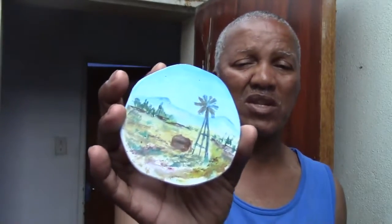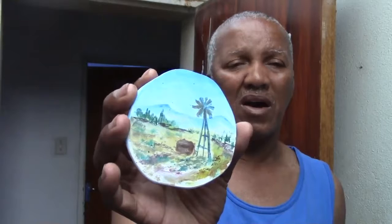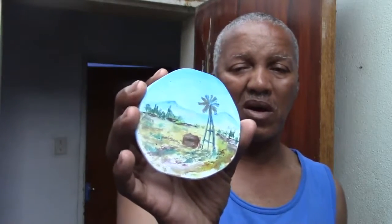See, that is from a farm. You can see the windmill. See there. And that is with a dam inside. See that? So that is what I do for people who ask me to make coasters for them, and they give me their choice, and I work from their choice.